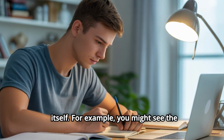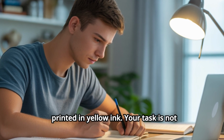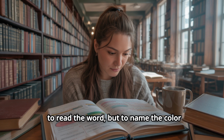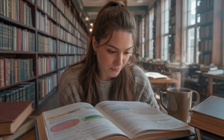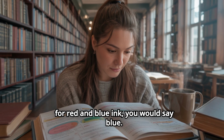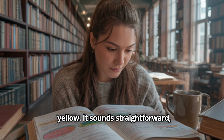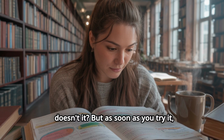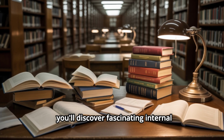For example, you might see the word red printed in blue ink or green printed in yellow ink. Your task is not to read the word, but to name the color of the ink in which it is printed. So, for red in blue ink, you would say blue. For green in yellow ink, you would say yellow. It sounds straightforward, doesn't it? But as soon as you try it, you'll discover a fascinating internal struggle.